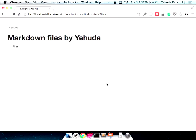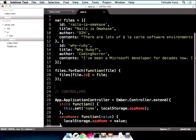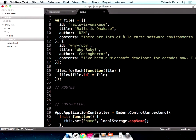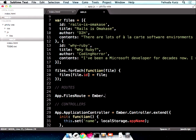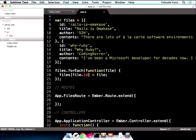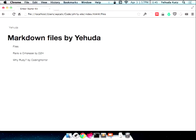OK. So we reload, nothing happened. Well, the reason nothing happened, again, is I have not yet told it what the model should be for the files template. So what I'm going to do now is I'm going to create a route called app.filesRoute. And basically, this is just a simple object that lets me configure things like what model should be used to render this template. So I'm going to say model function, and I'm going to just return the list of files that we have up here. So we have this array of files. And when I reload, great. So now we have the list of files. Awesome.